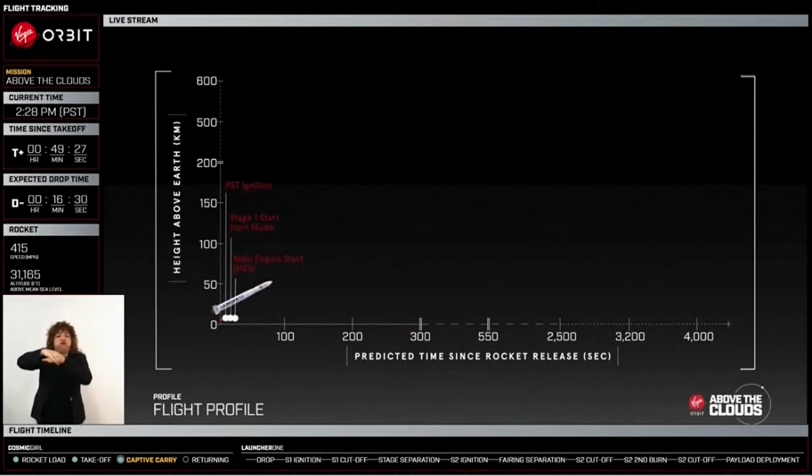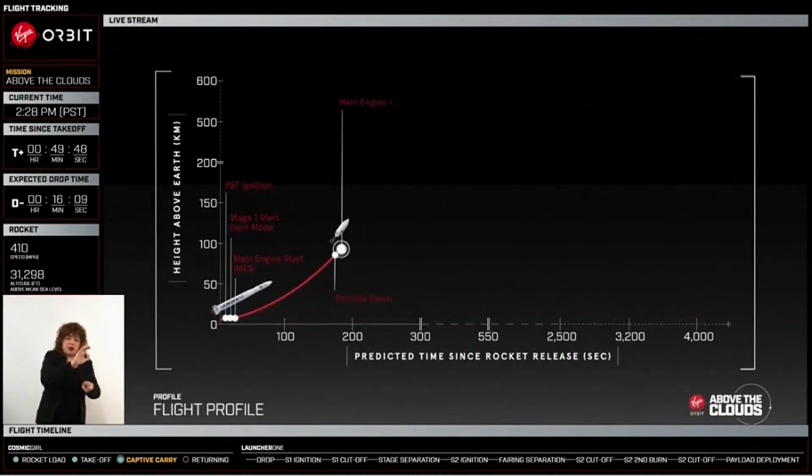3 seconds after drop, we will ignite our propellant settling thrusters, followed shortly by our main engine start, which will pitch our rocket up and take us through the stage 1 flight phase. Through the next 150 seconds, our rocket will go from subsonic to hypersonic speeds as we climb up in altitude until we're about 5G in acceleration. At this point, the main engine, or Newton 3, will throttle down until all of the propellant has been expended, and we will transition to main engine cutoff, or MECO.